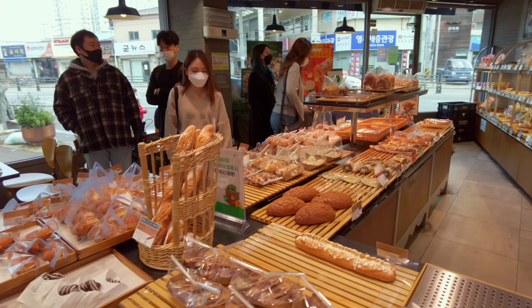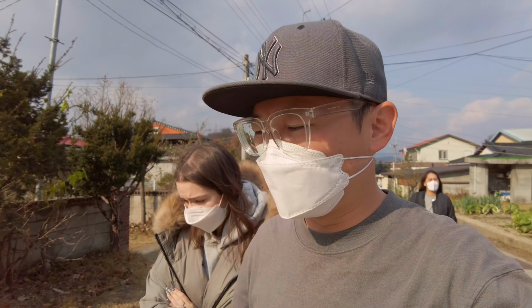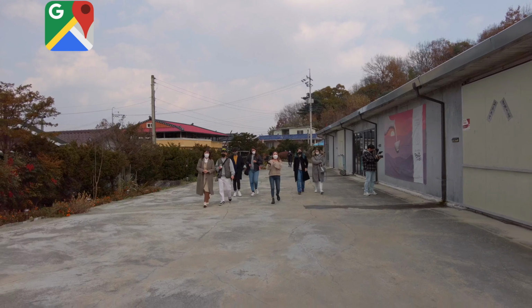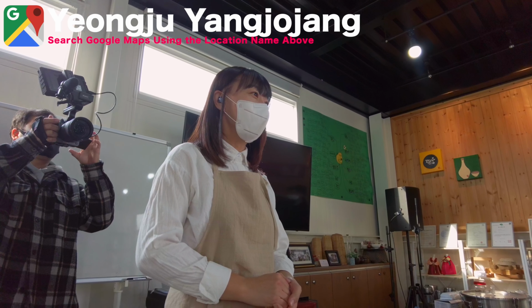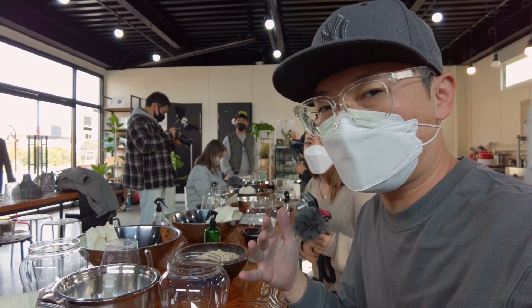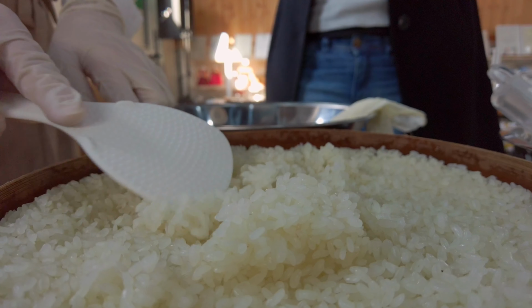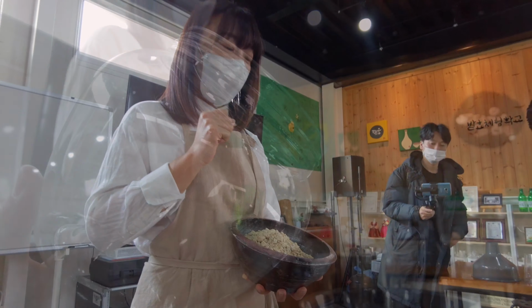Alright guys, so here at Youngju, we're gonna experience making rice wine makgeolli. I'm actually really excited for this. One of my favorite drinks in the world, and I've always been curious about how they brew this. Here at the Experience Center, they explained to us there's only 3 basic ingredients. It's gonna be the rice, the yeast, and the water. And we're gonna be able to make makgeolli.